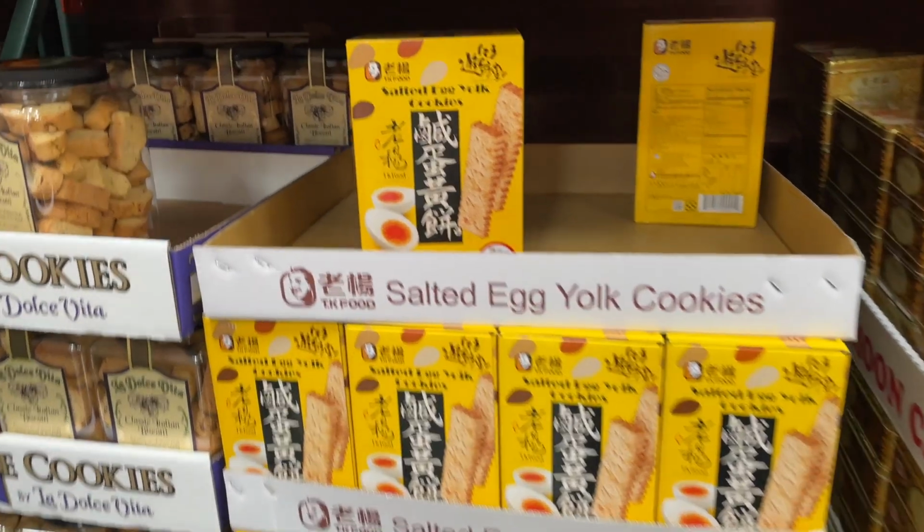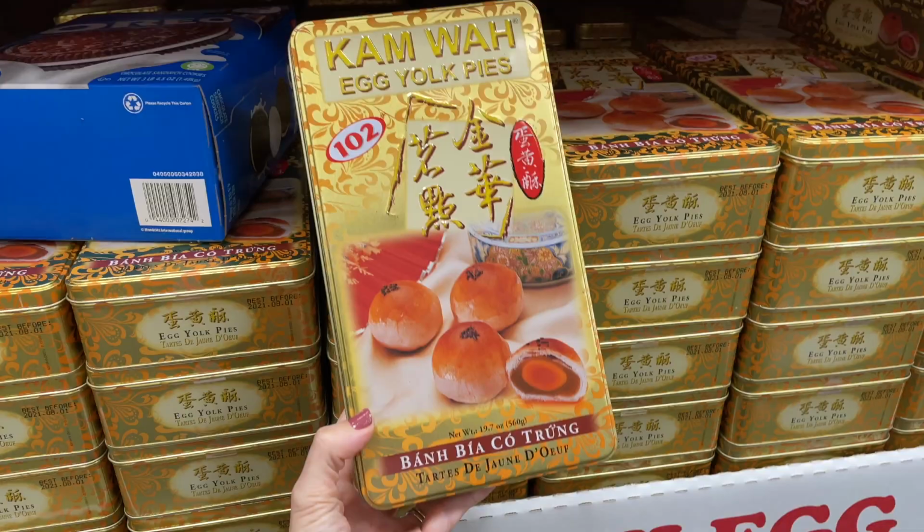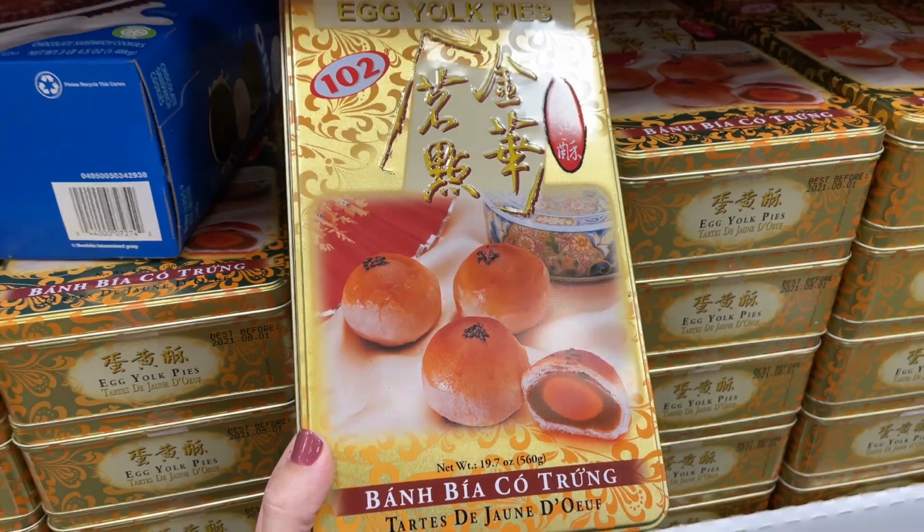Chinese New Year is coming up. So they have these salted egg yolk cookies for $7. And then they also have these, what are these? Egg yolk pies. Well, that sounds interesting.